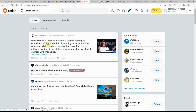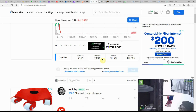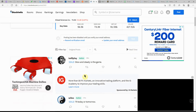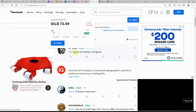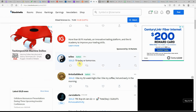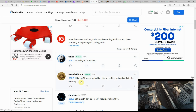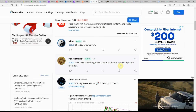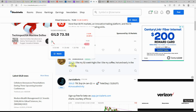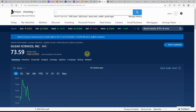Here on Reddit, nothing up to date there. Here on StockTwits, currently at 73.59 with a 52-week low of 56.56 and 52-week high of 73.39, so almost a 20% gain there in a year. Slow and steady is the game. That's true. So if you had a bunch of shares in Gilead, you'd be getting that dividend plus the nice appreciation. But you can tell I only had the one share for whatever reason, so I think I was testing it, trying it. So I come across stocks and it's like, don't know much about it. I'll research a little bit, maybe buy one share. But I like my 52-week highs like I like my coffee, hot and early in the morning. And there hasn't been a whole lot of 52-week highs, so if you have Gilead, you're probably feeling really good about Gilead right now, because a lot of other stocks are at 52-week lows.